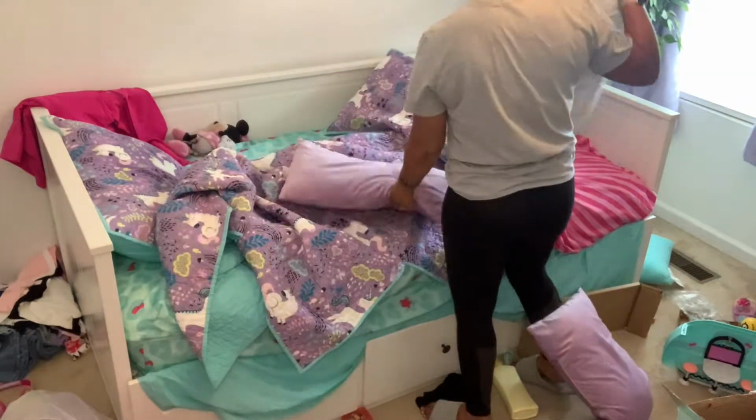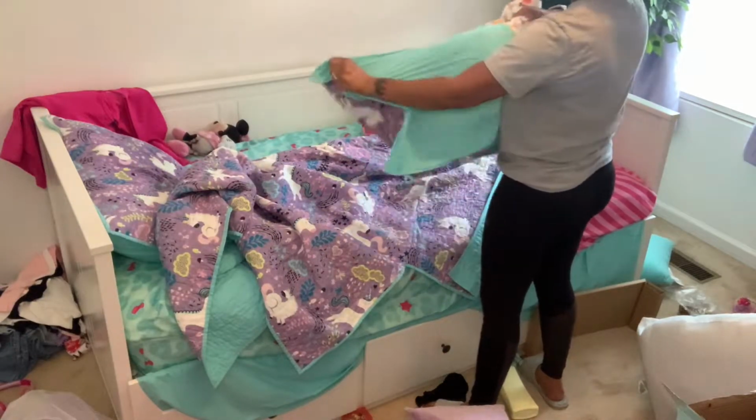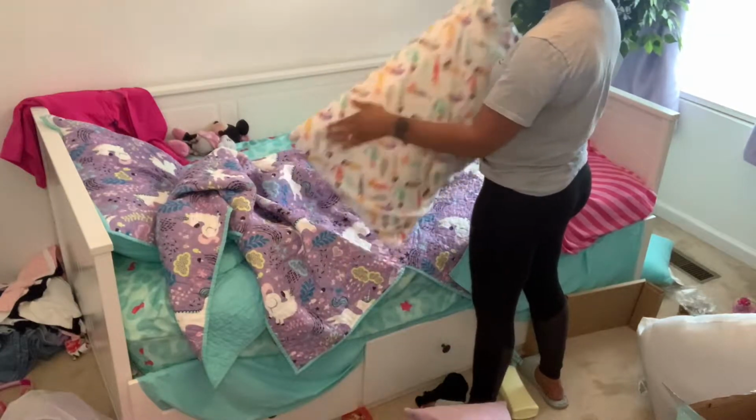Before I started with anything else, I did want to first take off all the bedding and throw that in the washing machine just to make sure that everything will be nice and clean by bedtime for her.